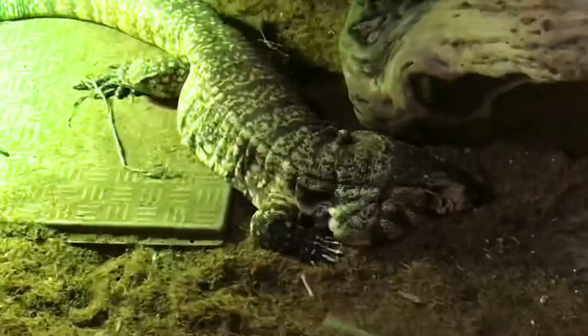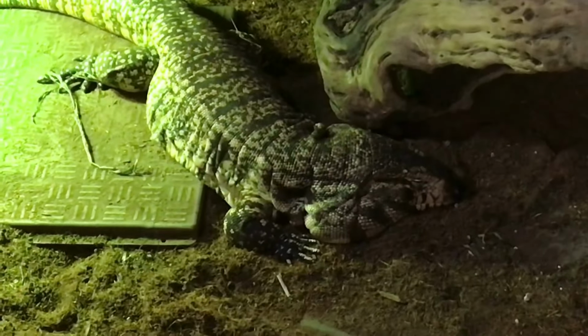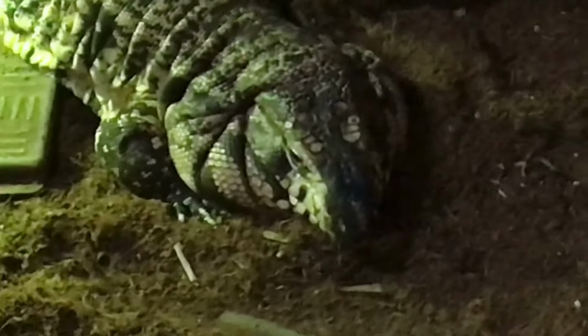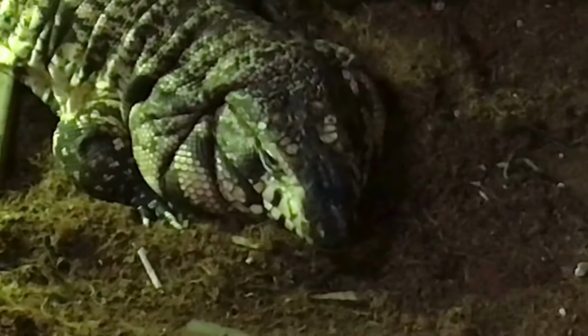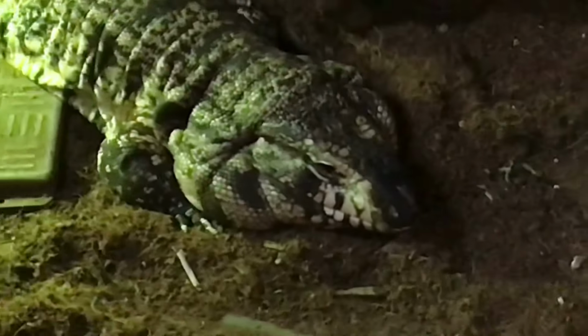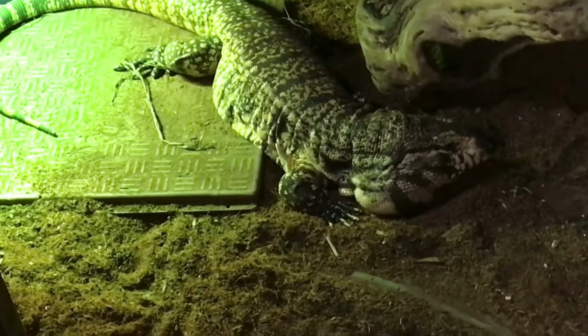Check out this monitor. This is a giant, I don't even know if it's a tegu or tegu, how you would pronounce it, but beautiful monitor. Look at this dude. I mean, look at the sides of its mouth or the sides of its face, its cheeks. I believe that is the jaws, the jaw muscle, if you will. This dude probably has a powerful, powerful bite.